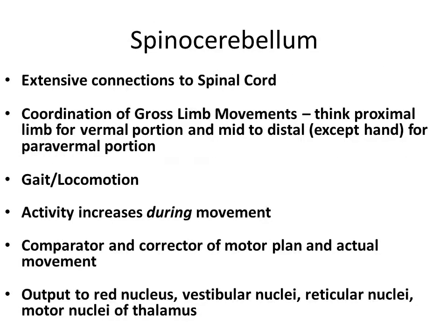The spinocerebellum, the majority of the vermis plus the medial hemisphere or paravermal region, has extensive connections to the spinal cord. It's important in the coordination of gross limb movements. Think the proximal limb, I'm talking the shoulder girdle in particular and the pelvic girdle in particular for the vermis. And more the mid to distal aspects, with the exception of the most distal, hand, foot, and ankle, for the medial hemisphere or paravermal portion. It's very important in gait and smoothness of gait and locomotion.